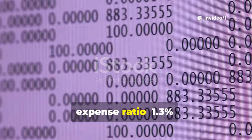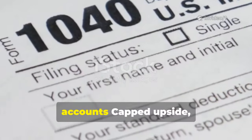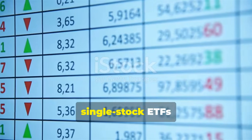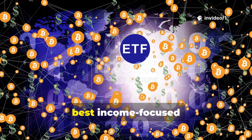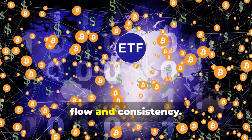Cons: high expense ratio, 1.3%. Tax inefficient in non-retirement accounts. Capped upside, so you miss gains if markets rip. Slightly lower yield than the most aggressive YieldMax single stock ETFs. I'm giving ULTY a 9.5 out of 10. It's one of the best income-focused ETFs I've come across, especially if your goal is cash flow and consistency.